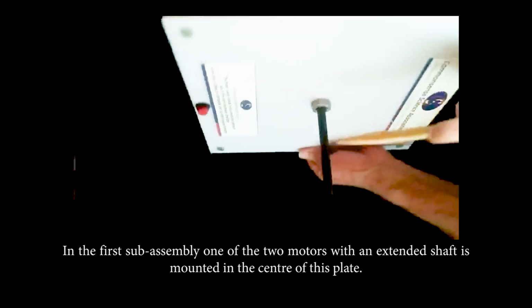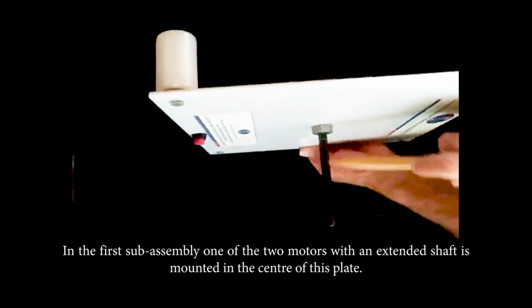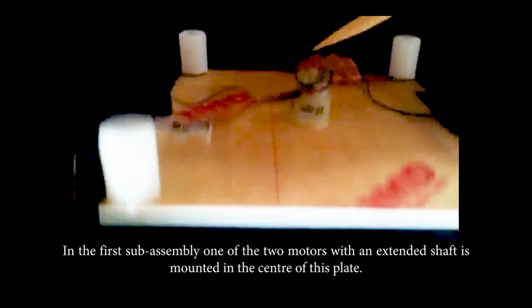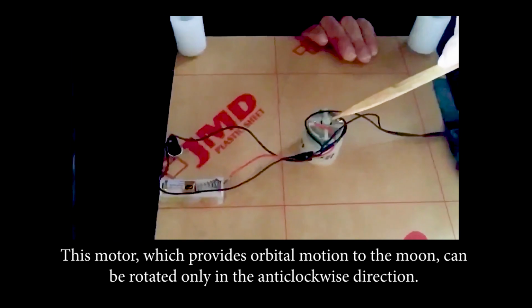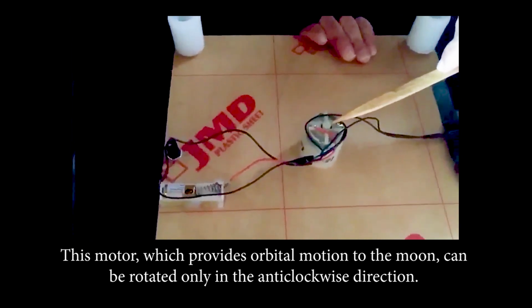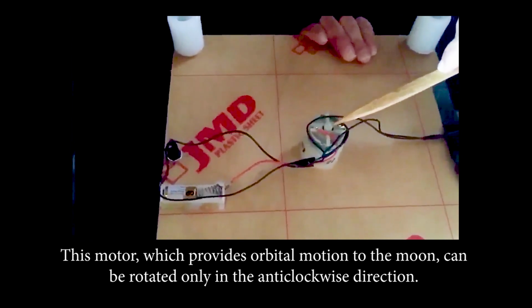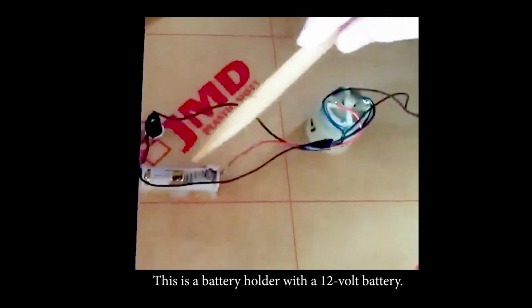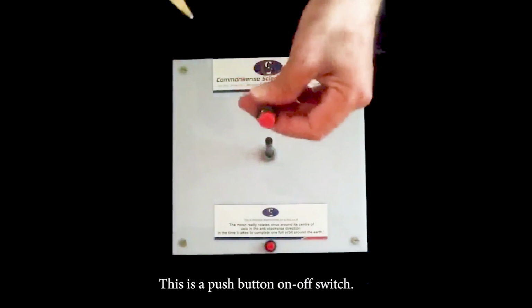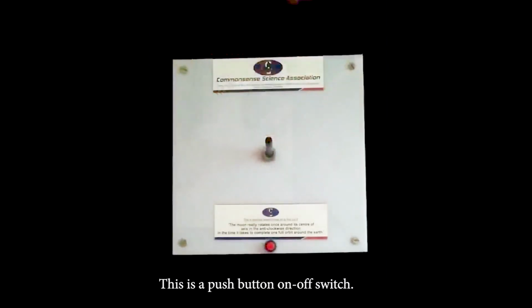In the first sub-assembly, one of the two motors with an extended shaft is mounted in the center of this plate. This motor, which provides orbital motion to the moon, can be rotated only in the anti-clockwise direction. This is a battery holder with a 12-volt battery. This is a push-button on-off switch.